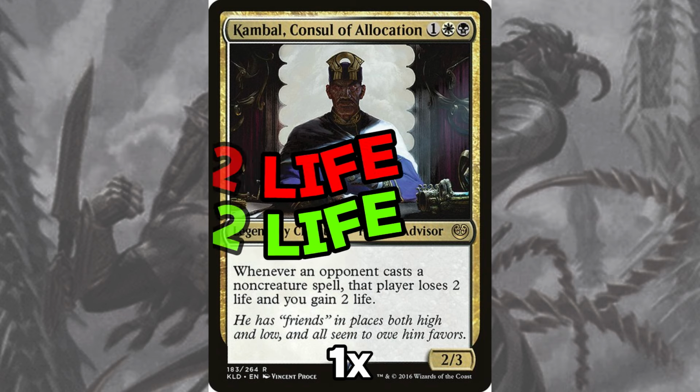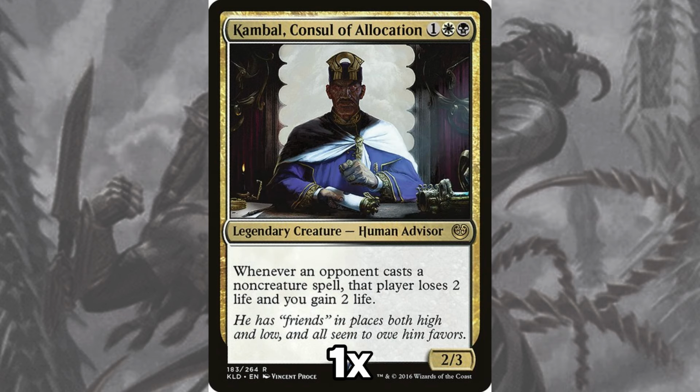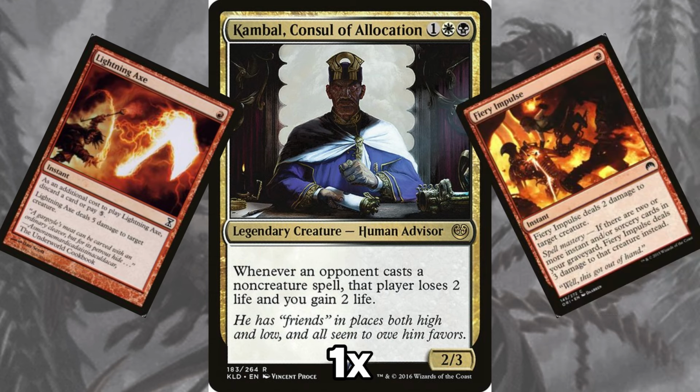Blasting them for 2 life and giving us 2 life whenever they play a non-creature spell, Cabal can also be used against Phoenix, but its 3 toughness body is hard to keep around when all of their removal spells are capable of just killing it.